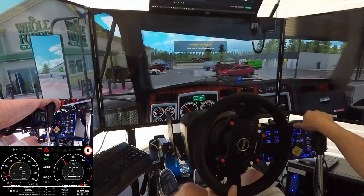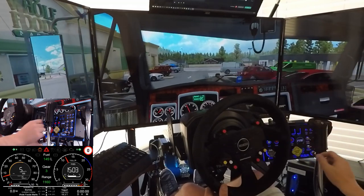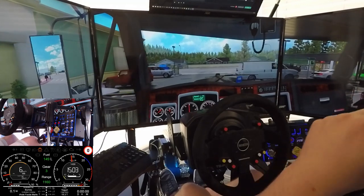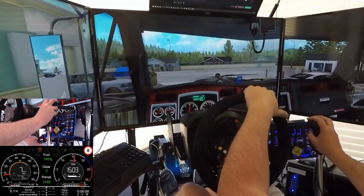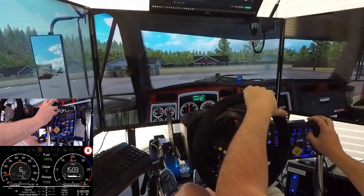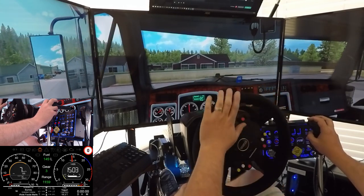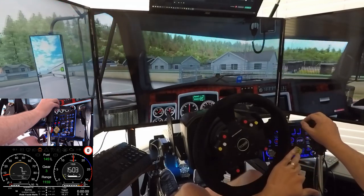Don't even know if I can get around there this way. Let's find out. Probably have to cut around, back it up, then pull forward. So we'll see if we can do this via the mirrors. It's not a tough backup job, but still, nonetheless.